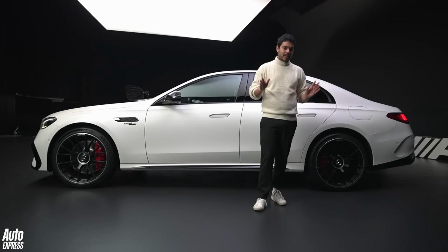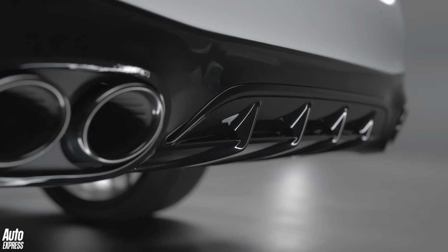Now, around the back, the changes are slightly more subtle because those rear arches are the standard width, but you still do get 4 exhaust pipes and a lip spoiler.